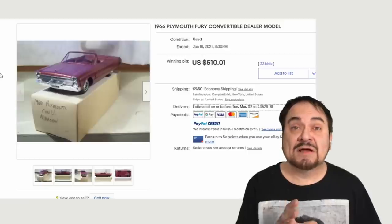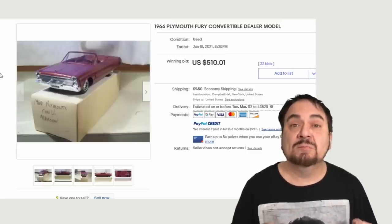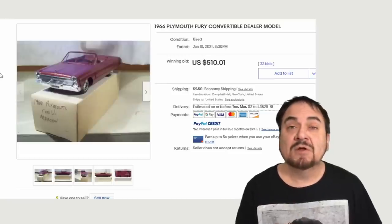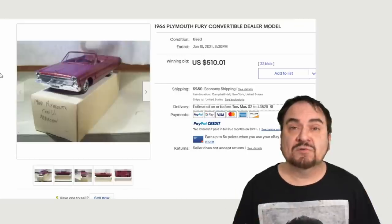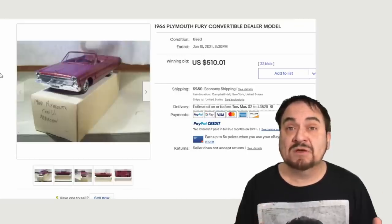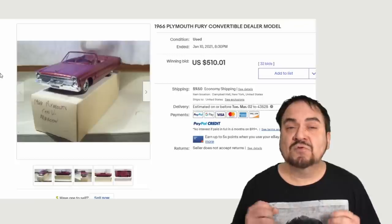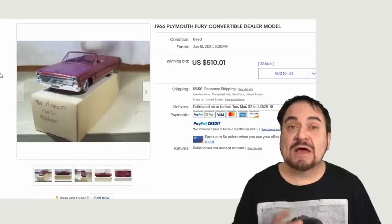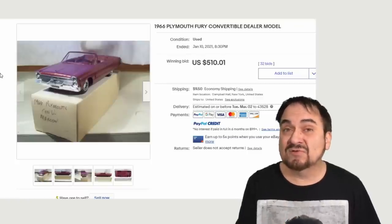Spectacular one here for $510. Now, cars like this, the cars were limited in production on many of these, especially in a specific color. The same thing goes for the models. Why make a bunch of extra models for something that you only have so many cars of in the first place? This is an advertising piece. So some of these cars were almost impossible to even get from a dealership. So that's why some of these are so hot. Going for $510 on this one as well.